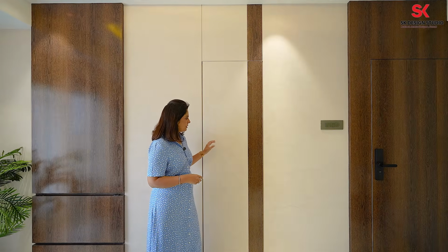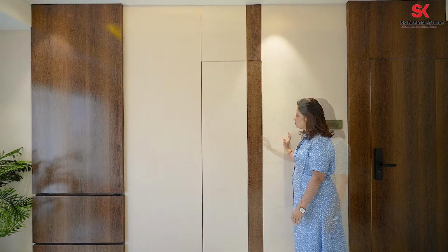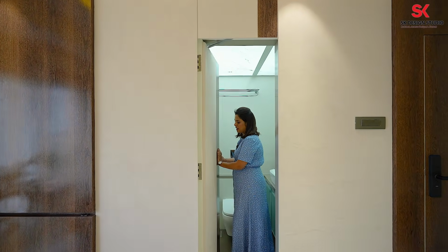Now to start with, the door for the toilet was here. We have changed the toilet door here. Why? I'll explain. So this is how you enter. Now, in the earlier layout, if you see, the door was here.